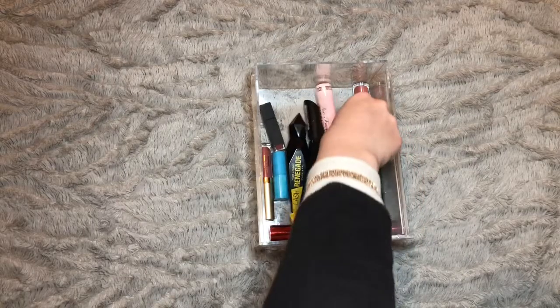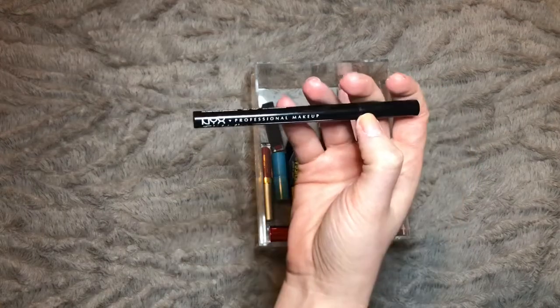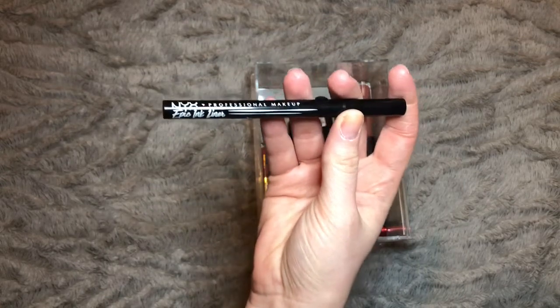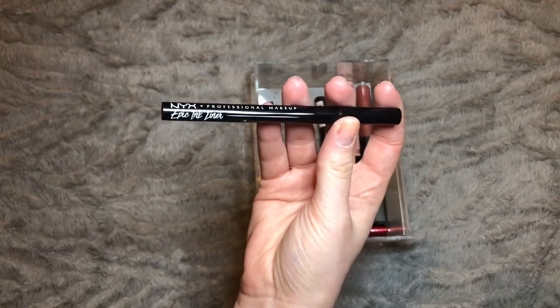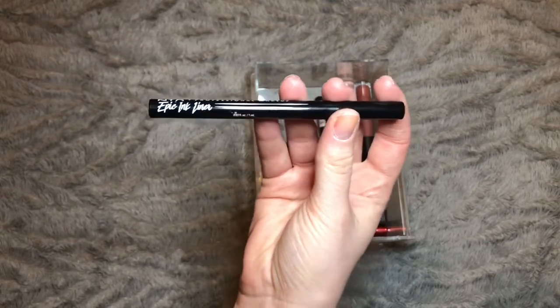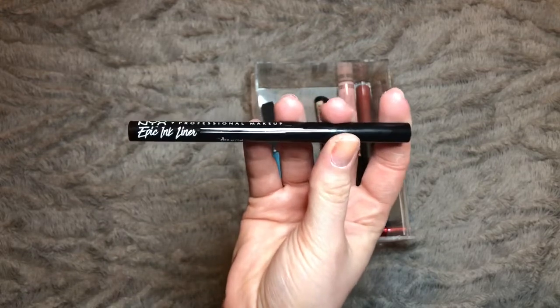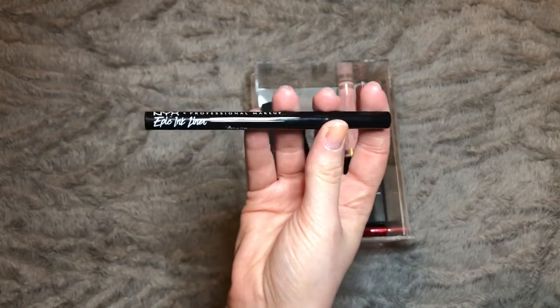2 eye products. First thing we have here is the NYX Epic Ink eyeliner. This is one of my favourite eyeliners, but I definitely don't love it as much as I love the Tarte Man-Eater, only because this does bleed every so often, and I find that I make a lot more mistakes with this than I do with the Tarte Man-Eater.